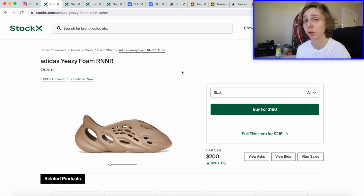So again, the first one I want to mention is the foam runner. Don't lose out on the opportunity. Foam runners are easy holds, easy calls. Every time they release a new version, it's like, yep, I'm holding it, because every time people want them. Especially the Vermilions, which were a great call.